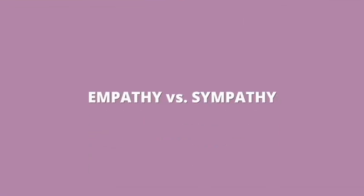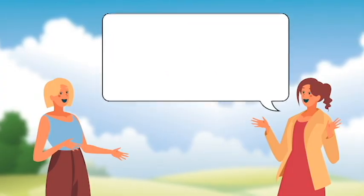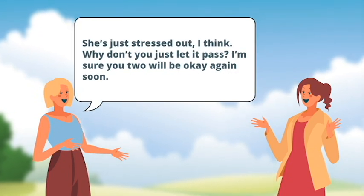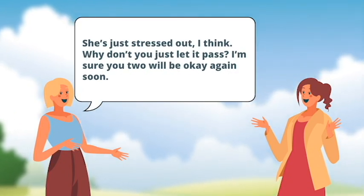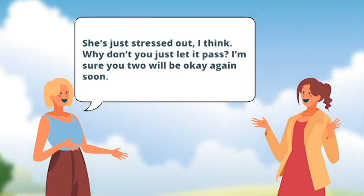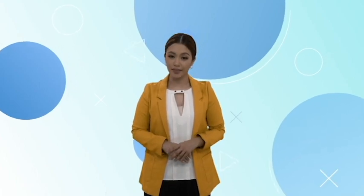The scenarios you just saw illustrate the difference between empathy and sympathy. Which scenario do you think shows empathy? If you said scenario 1, then you are right. The first scenario demonstrated empathy. The woman was putting herself in the shoes of Ava so that Ava's mother would understand why Ava has been acting weird. Because of this, a possible conflict among them was avoided.